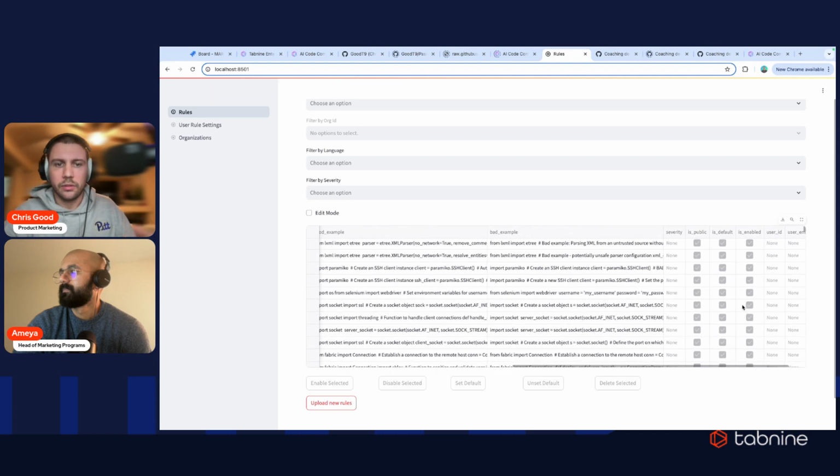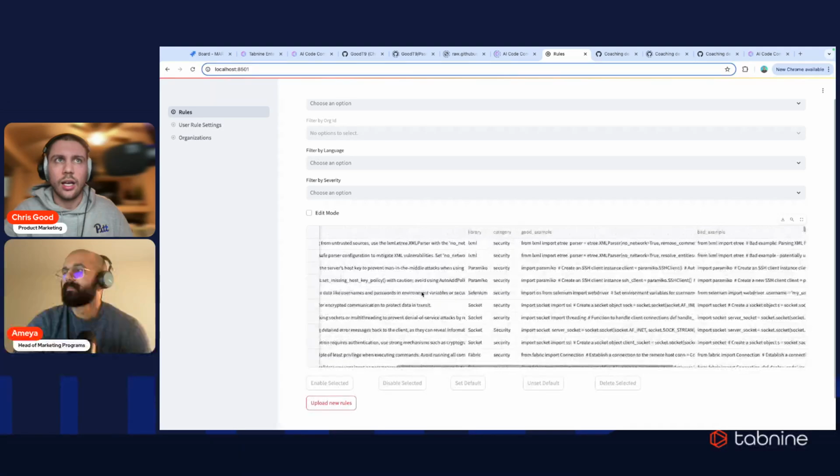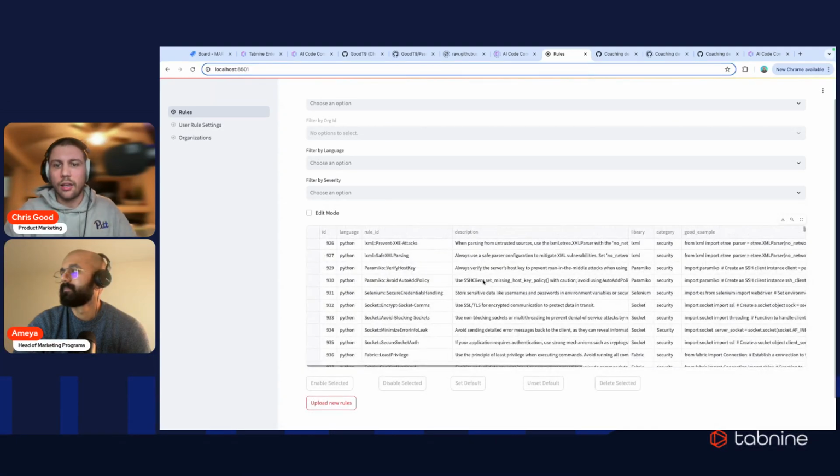Additionally, users can filter rules by severity, language, email, and ID. When it comes to adding new rules, all you need to do as a customer user is send us a rule in plain description, just natural language, just a simple description, something like this, and we take care of the rest. Tabnine will ingest and create and enrich each rule, adding elaborate descriptions, good and bad coding examples, etc.